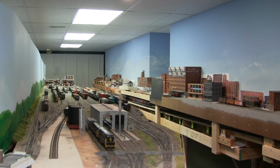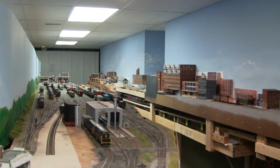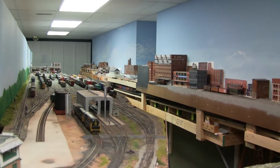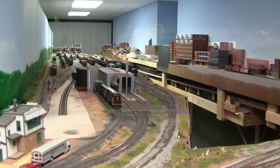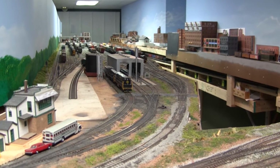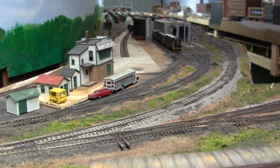Okay, now we're looking at the west end of Undercliff. We finished touring the east end. This is beginning the west end journey from the midpoint. And on this end, we have a small engine house and yard office and auxiliary yard right in our right foreground here. It's called Oasis Yard.